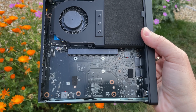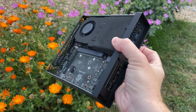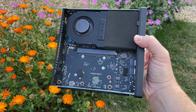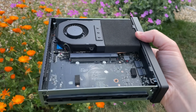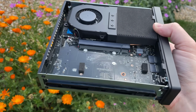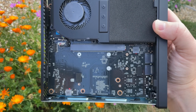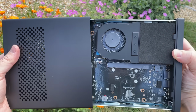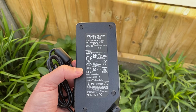Around the outside we have dual 10 gigabit per second SFP+ LAN and 2.5G RJ45 LAN ports, USB 3.2, USB 2, USB-C and HDMI 2.1. The most interesting addition in my opinion is the PCIe x16 slot, which runs in x8 mode and allows for a low profile single slot GPU to be added. The MS-A2 comes with a 240 watt power brick, which will be fine for whatever card you choose.